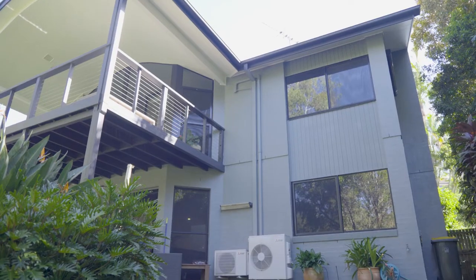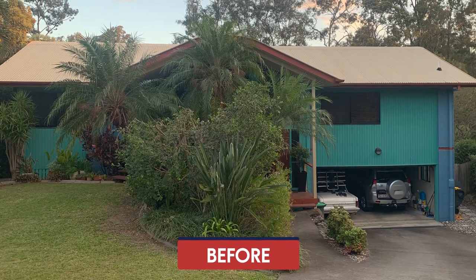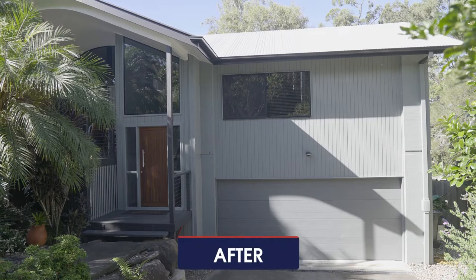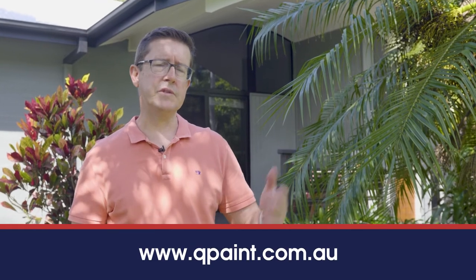Look, the final result for us is fantastic. You'll see the before and after photos I'd taken, it sort of had a presentation of more of a beach feel of a property, but we're in the green space. So the colours that came out and the way it looks now is fantastic, exactly what we wanted, and it really shows the property to its best.